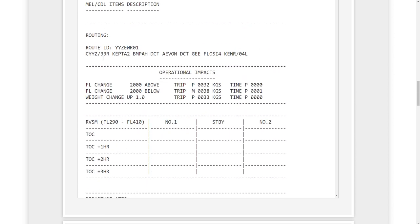If everything works out and we are on 33 right and coming in on 04 left, well, then that will be the flight route, and I will put that in the information box down below this video.